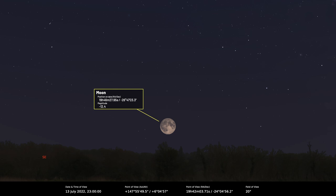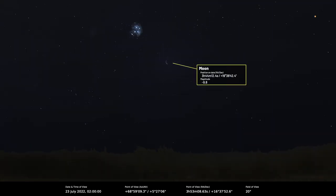Are we going to call that a giga moon? Shall we? You heard it here first, everyone. This will be the Giga Moon. The Giga Moon, yes.